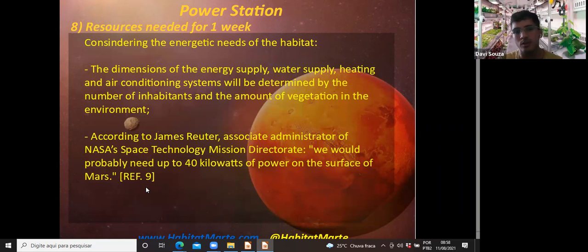And some resources for one week. I'm considering the energetic needs. The dimensions of all the systems, the energy supply, water supply, heating, and air conditioning will be determined by the number of inhabitants and the amount of vegetation. So this can differ based on the mission goals. According to the associate administrator of NASA, James Reuter, he's considering 40 kilowatts of power demand on the surface of Mars.